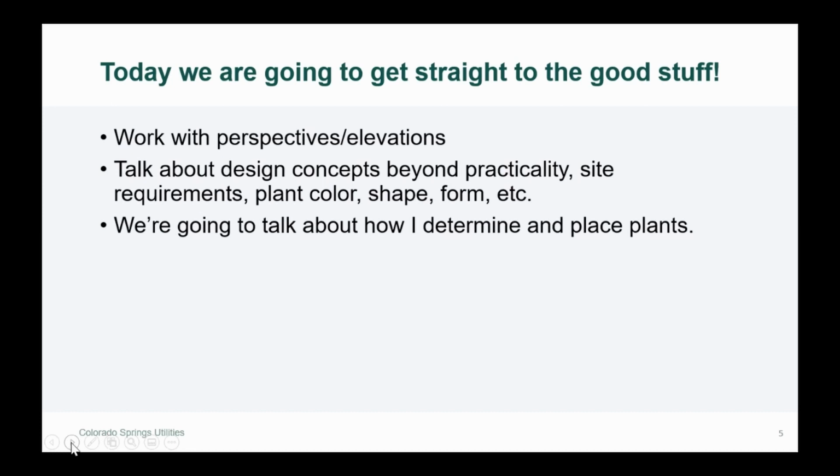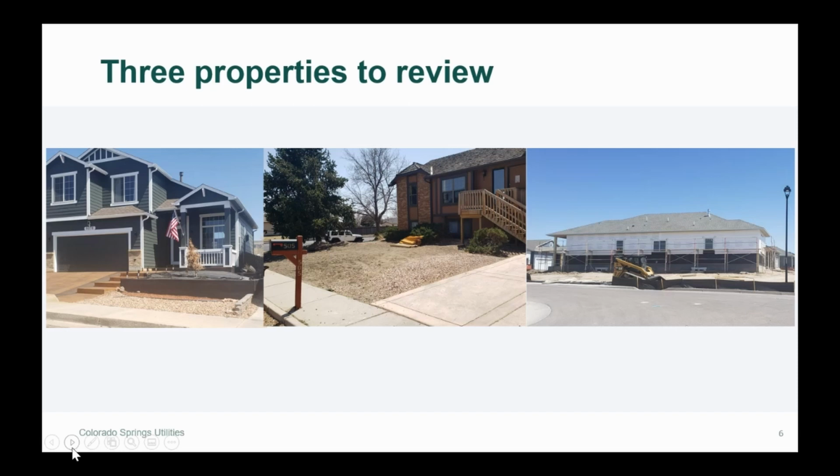I will talk about design concepts, but I'm going to cover them briefly. I'm not going to describe each one. I'm not going to talk about right plant, right place, or soil and sun requirements. We're going to go straight to the good stuff. We're going to talk about how I determined and placed the plants and why I put them where I put them. The 3 properties we have to review are these 3 right here.